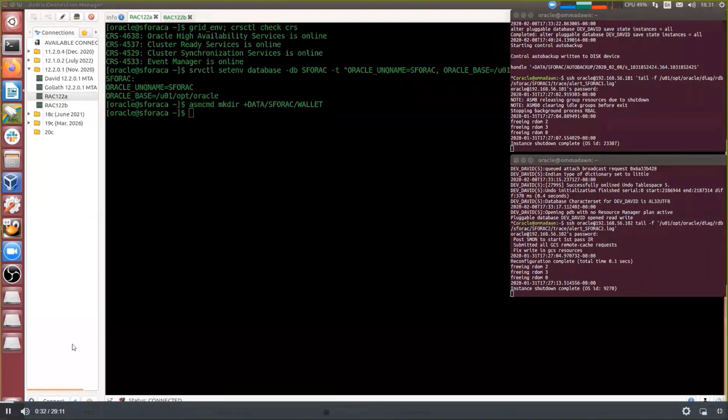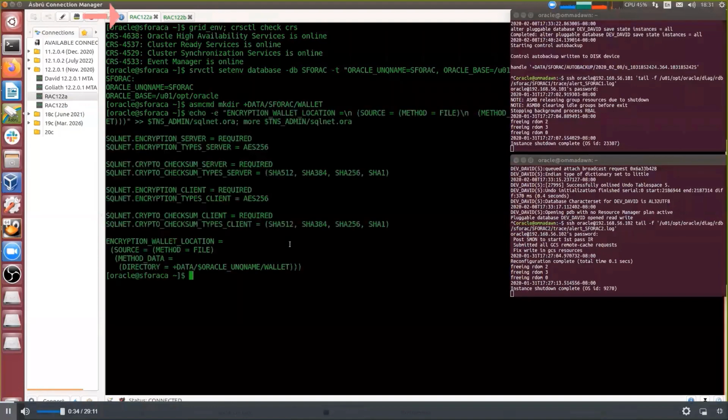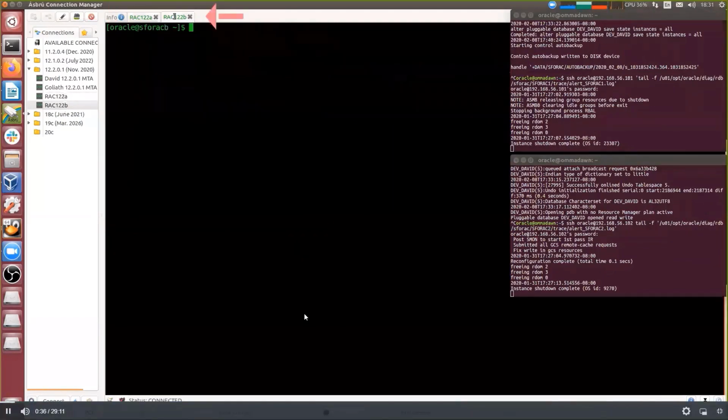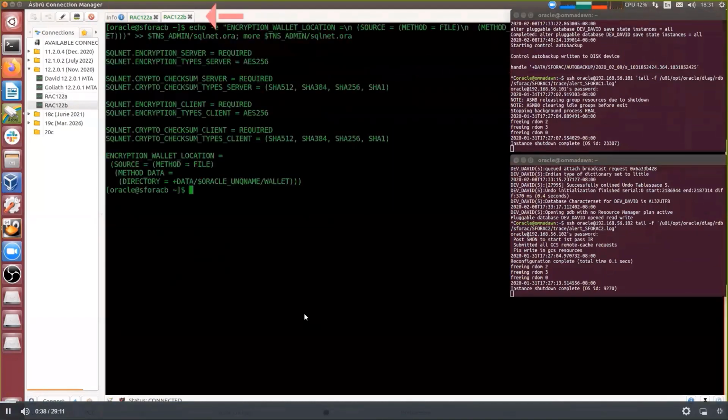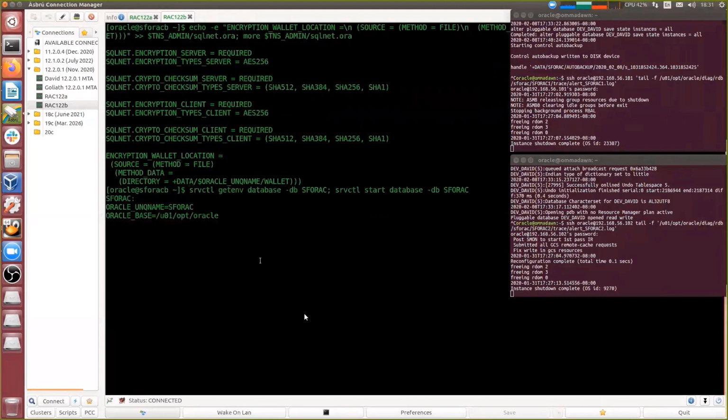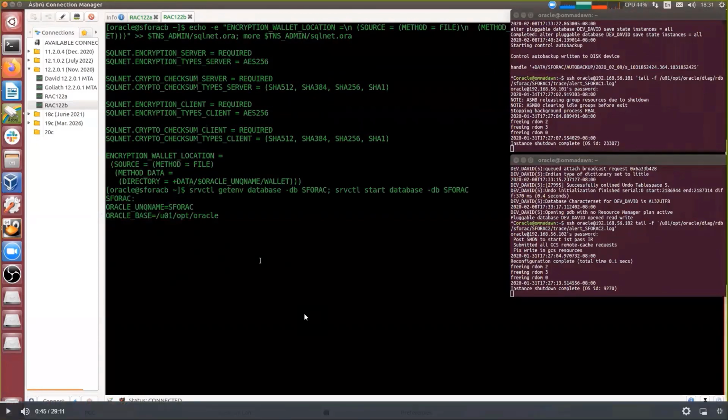So with the next command, I create a shared wallet directly in ASM, and I add the TDE settings into sqlnet.ora. And of course, that needs to be done on both sides of the RAC database, so in node 1, node 2, and then I confirm that my environment settings are there, and I start my database.